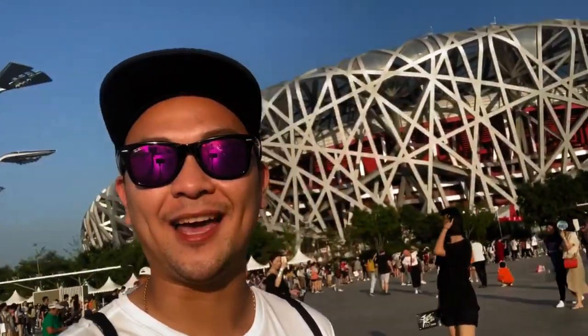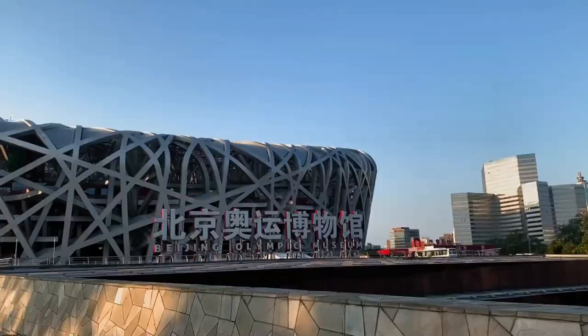Behind me, yan yung Olympic Stadium used nung nag-host si China last 2008. So they call it the bird's nest. So it's already 5:30 and we're waiting for nighttime kasi they will light this up and they say it is 10 times more prettier at night, so we're going to wait.